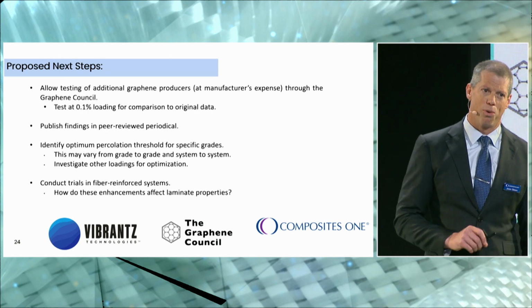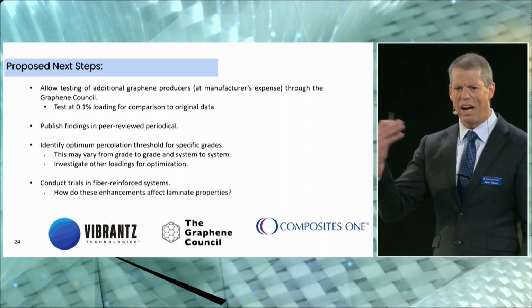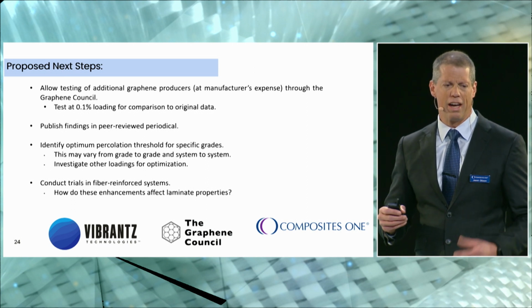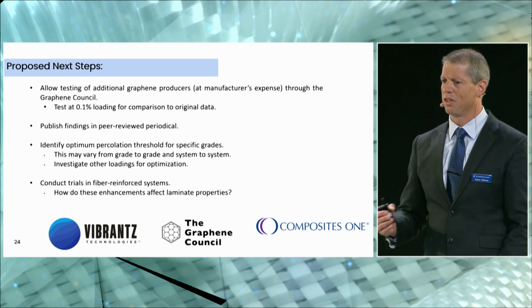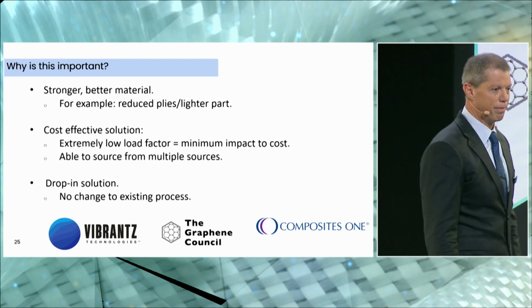And probably most importantly, we do want to conduct trials in fiber-reinforced systems. So we feel confident that we're going to improve any resin-driven properties like interlaminar shear, things like that. But we just won't know until we test it in a full composite laminate. So that'll be an important next step for us as well.